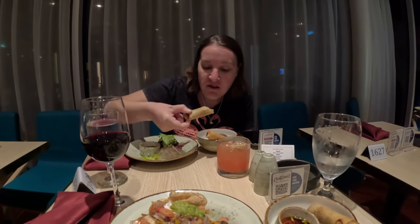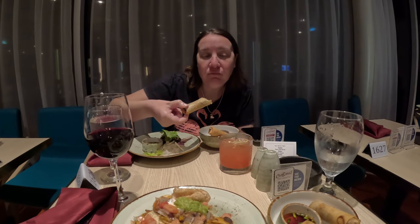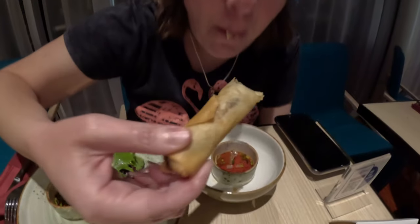Oh, listen to the crunch. If you ever come to ChiBang, do not miss the chicken spring rolls. These are fantastic. They're crunchy. They got flavorful filled chicken. Fantastic. And then you dip it in soy.